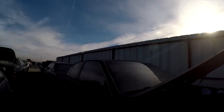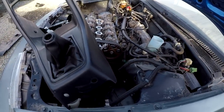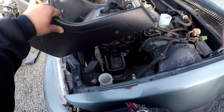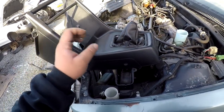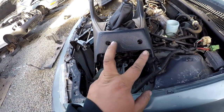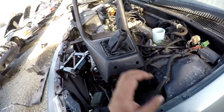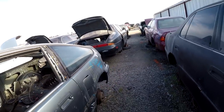The FBI is watching me jack all this. I was going to take the center console because it's black. If you guys notice in my CRX, it was blue, painted black, and it's chipping all over the place. This is very, very clean, except these holes are not supposed to be there. At first I thought they were, but they're completely crooked. So, just my luck. Toss this back into the car, and I'm gonna finish walking the yard and see what's good.